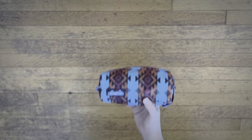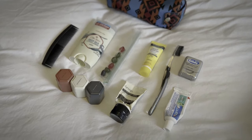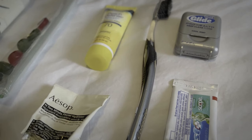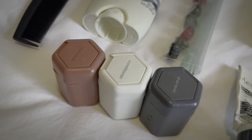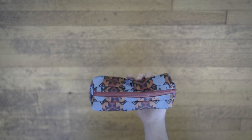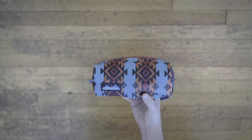For this trip, I'll bring my Cavu again, as well as, you know, Aesop moisturizer. Make sure I have some of that Beach Defense sunscreen in there. I'll bring along my shampoo, conditioner, and face wash, my deodorant, comb, vitamins, toothbrush, toothpaste, and there you go, the essentials.